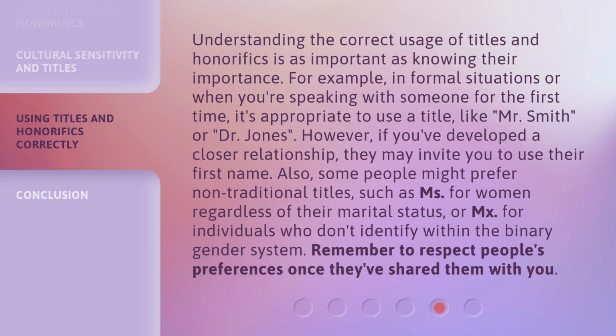Also, some people might prefer non-traditional titles, such as Ms. for women regardless of their marital status, or Mx. for individuals who don't identify within the binary gender system. Remember to respect people's preferences once they've shared them with you.